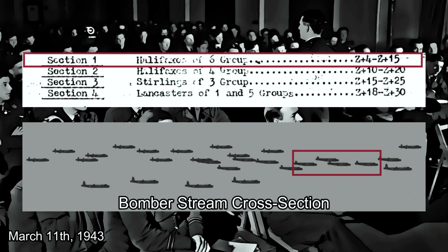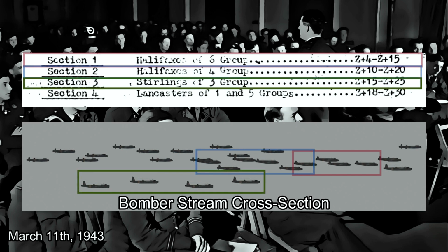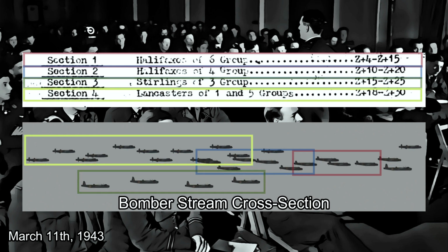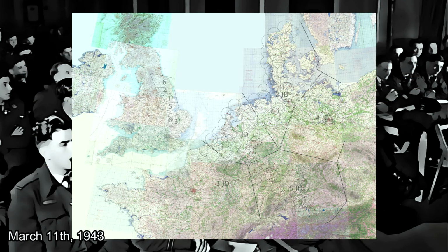The attacking force is divided into 4 waves, with 35 Halifaxes of 6 Group Royal Canadian Air Force bombing from 22:49 to 23:00 hours, 67 Halifaxes of 4 Group bombing from 22:55 to 23:05 hours, 43 Stirlings of 3 Group bombing from 23:00 to 23:10 hours, and 137 Lancasters of 1 and 5 Group bombing from 23:03 to 23:15 hours. Concurrently, 9 Stirlings from 3 Group and 3 Lancasters from 5 Group will drop sea mines off the Frisian Islands and west coast of France.